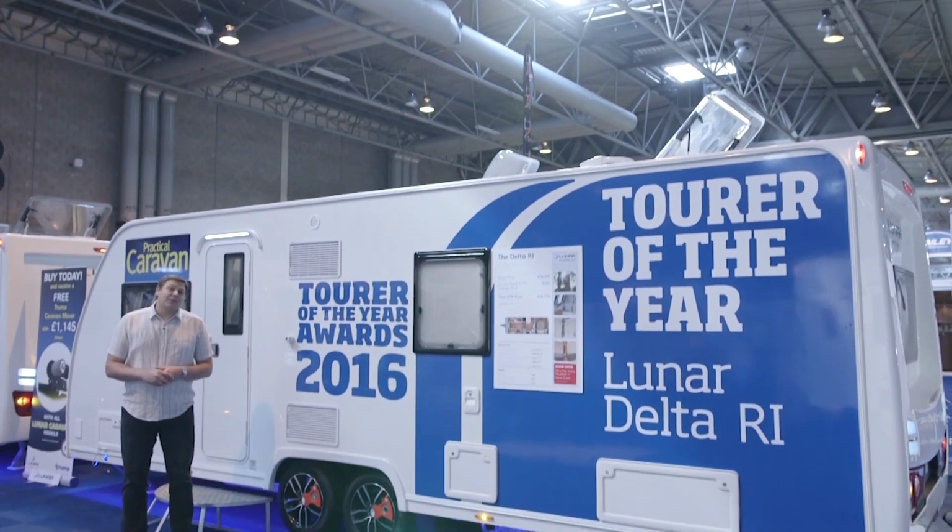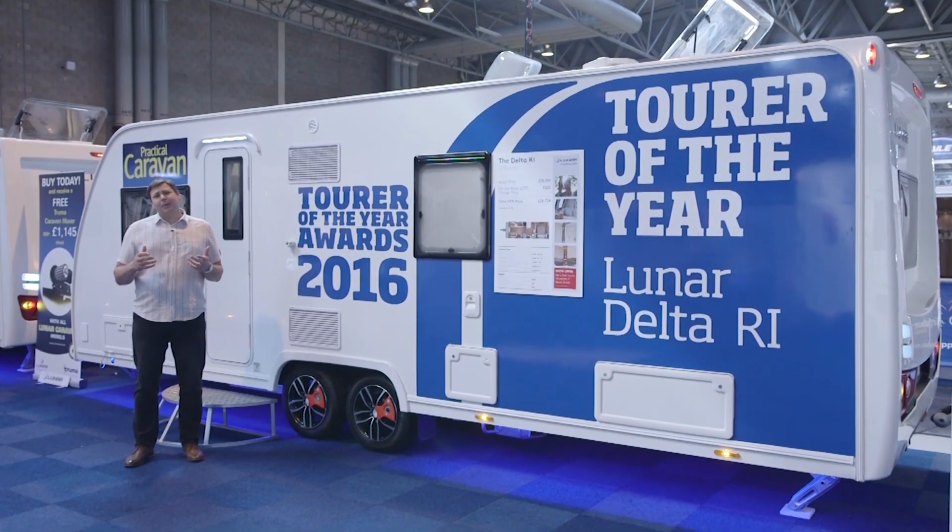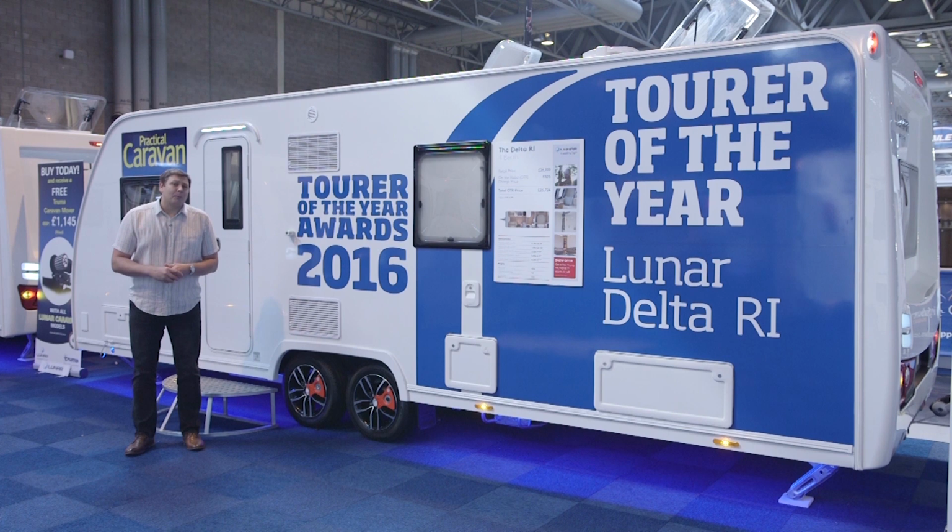Traditionally, Practical Caravan's Tourer of the Year award has tended to be given to something that's more affordable, maybe more family orientated. So why this year has it gone to the Lunar Delta RI, a huge luxury twin-axle caravan? Well, we'll find out when we get aboard in a few minutes. But Lunar is so confident about the success of this van that it's brought not one to the NEC, but two.